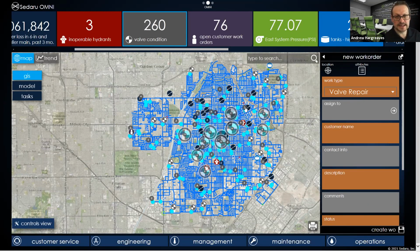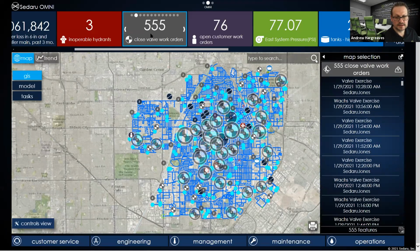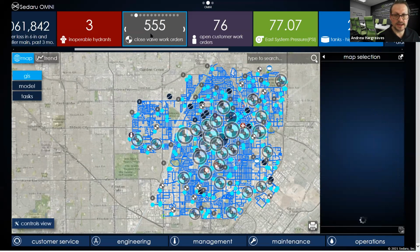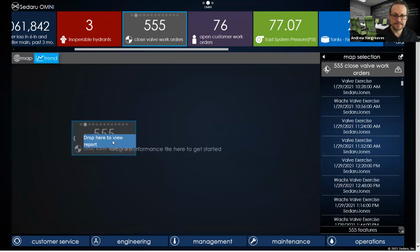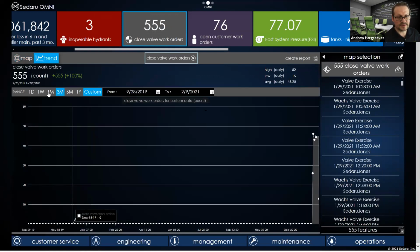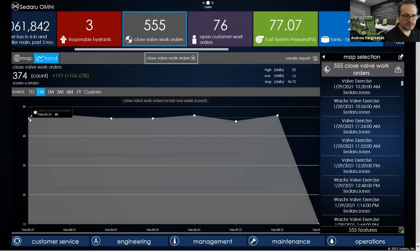Okay. And again, just to complete the circle here, I can see some of that closed work that Dylan assigned out this morning. And I can see who's done it and how they've done it. And I don't just have to look at where it was on the map. I can take this and trend a lot of these values so that I can see, for example, how much work we've got done in the past week or so. And I can see that on average, we're doing about 50, 51, 52 valve activities per day.